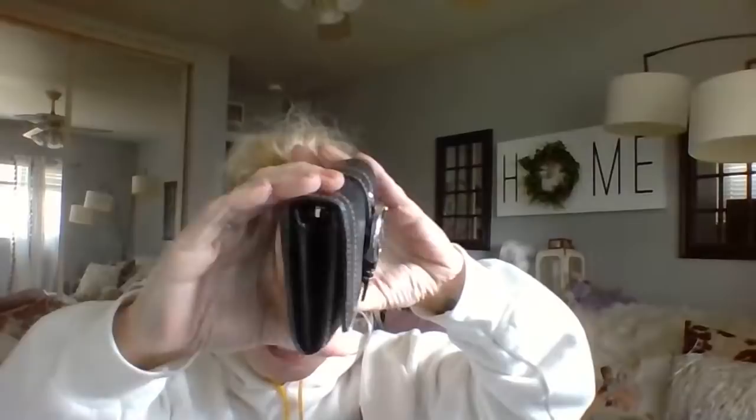Zip pocket for your coin. Pocket and a pocket. I'm sorry, I'm not showing any lower. I'm wearing a sweatshirt that shows something I don't want the internet to know, so that's why I'm kind of from here up. Anyways, this is wallet number one, Coach Soho Buckle, and it's already listed below.